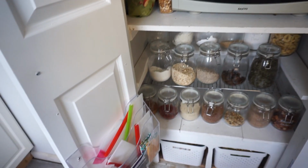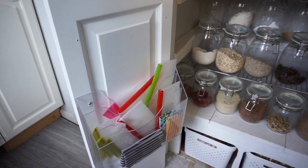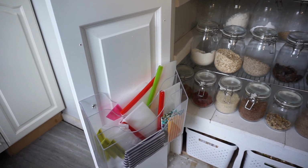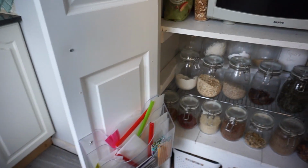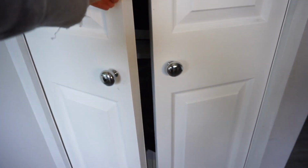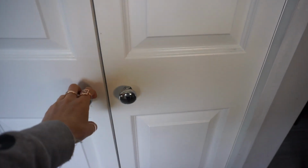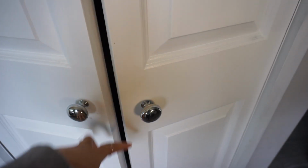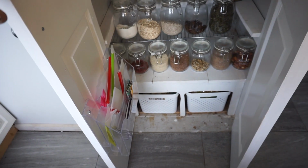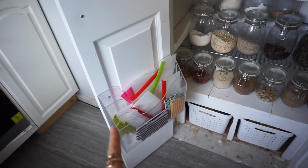So the other thing that I put in place was this file organizer. This is for my beeswax wraps and my reusable bags, and this is working really well. The only problem with it is, which I'll close the door and you'll see, I cannot open this door first. I have to open this one, or I have to open them together. It's just something that I've had to get used to, but I don't regret it because this is working so well that it doesn't bother me at all.